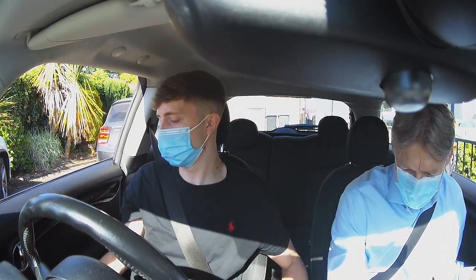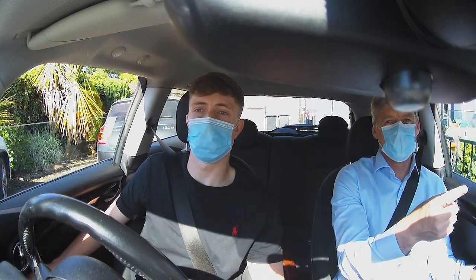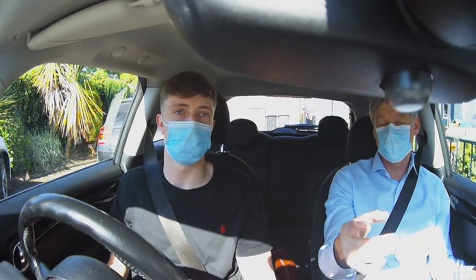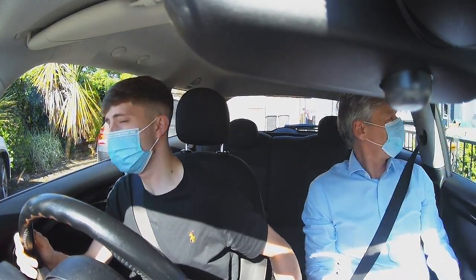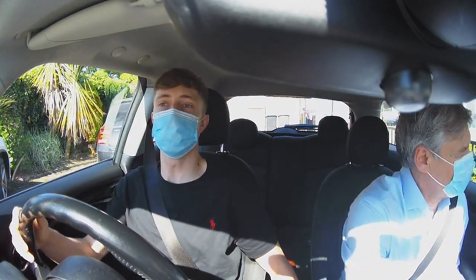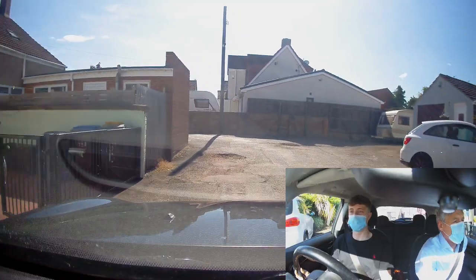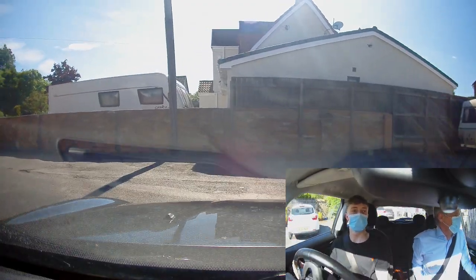Put your window up. I remember last week I said we're not going that way today, and I said we were going by the mini roundabout. There's a car coming from your right. What should you do? Stop. Stop, don't pull out. That's it. Just go all around this car. Be tight with it. Your footwork was very impressive last week, so don't let that go.